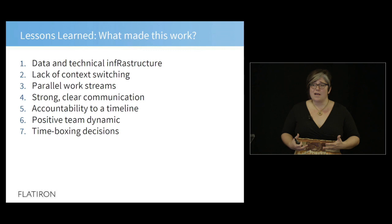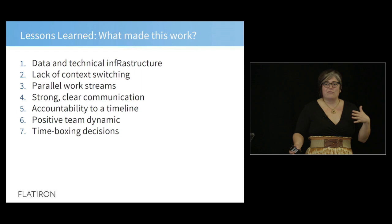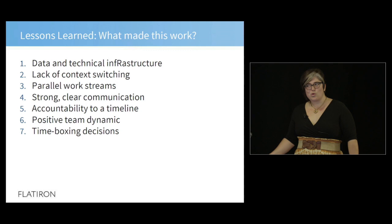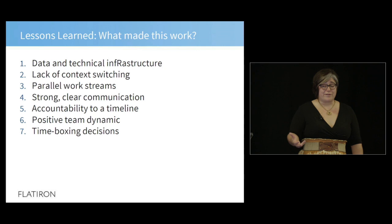Also, the lack of context switching is really key. I think for us, and really for everybody these days, going back and forth from so many projects, it's really easy to forget how much time you lose by context switching. And when your head is really in it, you don't have to waste that time getting your head back in to think about it. The way we parallelized some of the work streams ended up being really effective. I think often in regular work, we do things one after another rather than in parallel, and so that really saved a lot of time here.